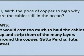Question: with the price of copper so high, why are the cables still in the ocean? Answer: it would cost too much to haul up the cables, strip them of the many layers around the copper.